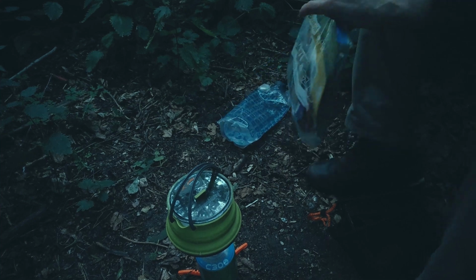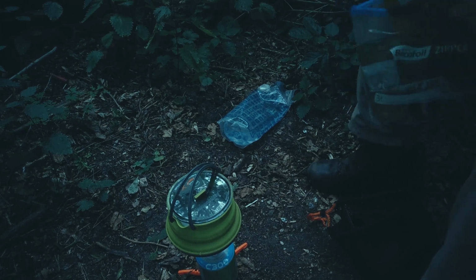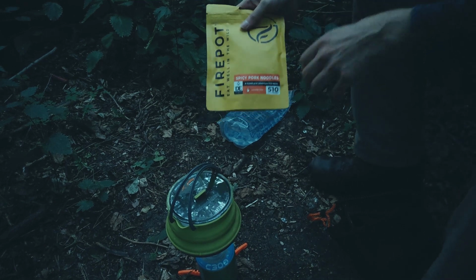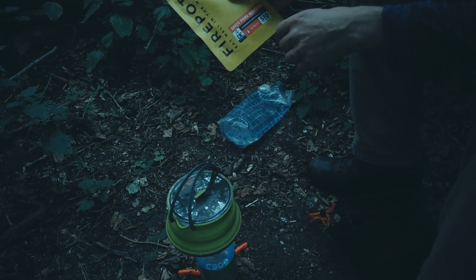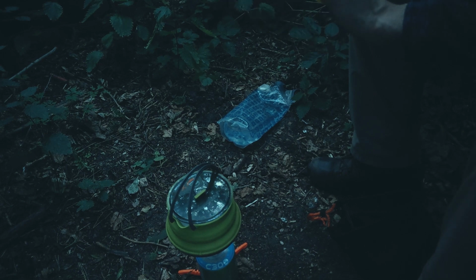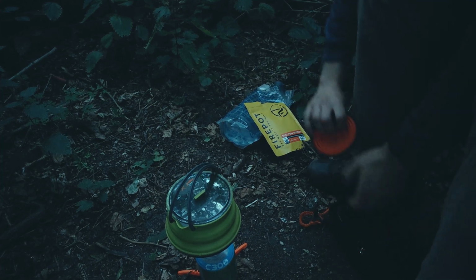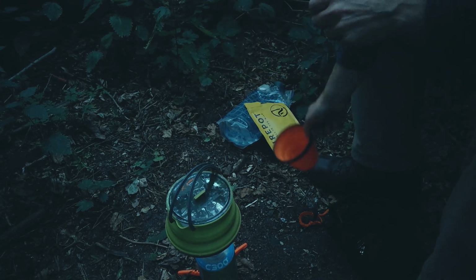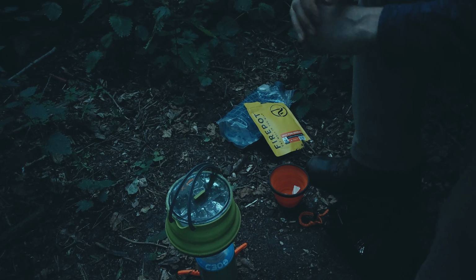Get it out to boil. What have I got myself today? Spicy pork noodles. Should be pretty tasty. Not tried them before, the Firepot ones. I've only done the Wayfarers. Also got the X-Mugs. Got myself a fruit flavoured tea, just a bit of flavour to my water.